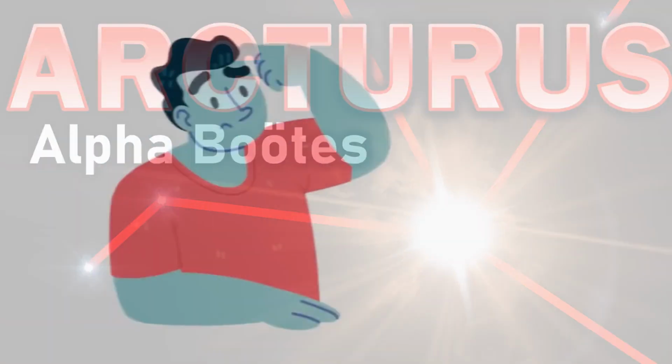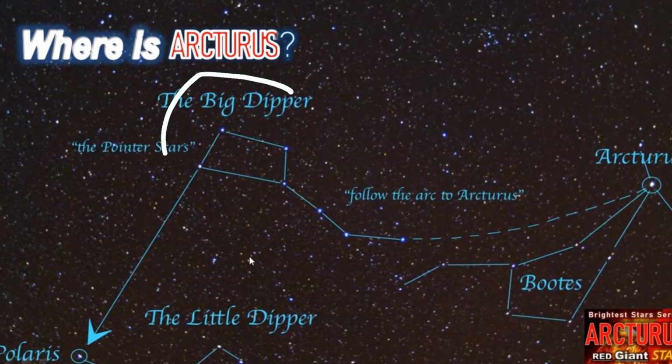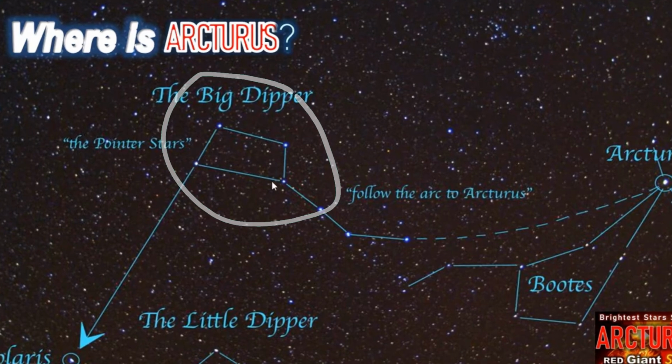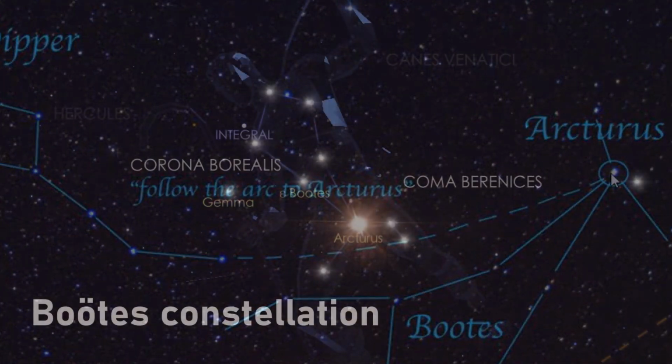First of all, where do we find Arcturus? Well, it's not all that easy to find, but if one can find Ursa Major, or more importantly, the Big Dipper asterism that's contained within the constellation, we then follow the tail. As we can see, it makes an arc here, and that arc eventually ends up at Arcturus, which is one of the brightest stars in the sky, so it should be fairly noticeable. Also known of course as Alpha Boötes.